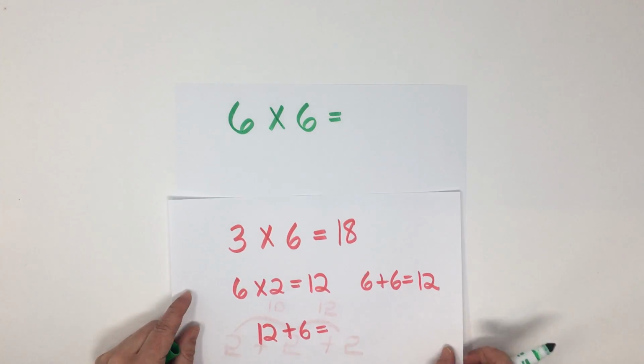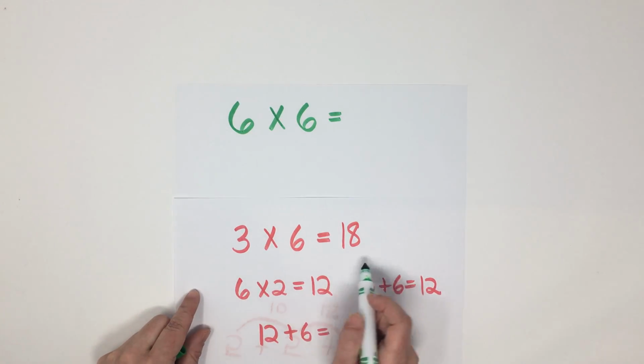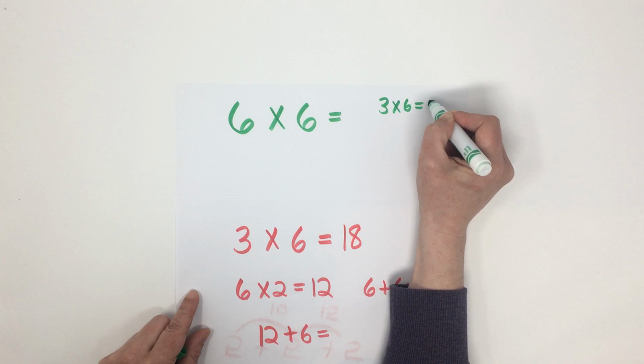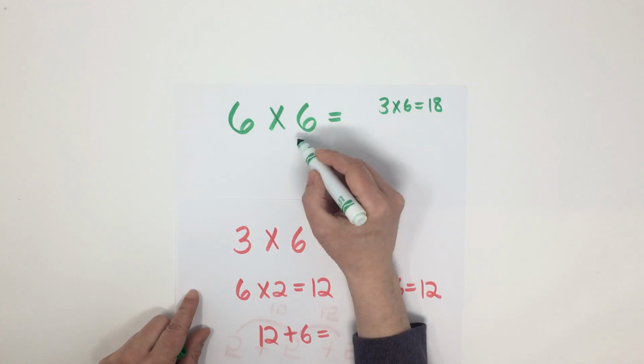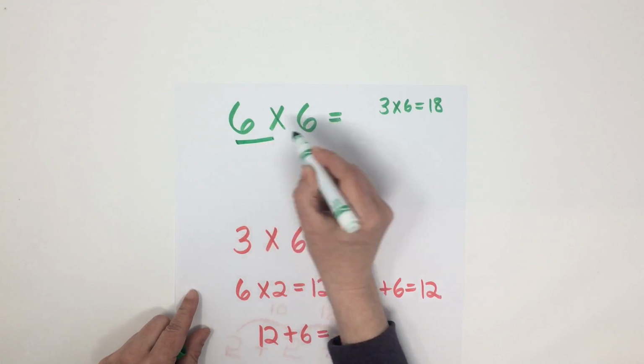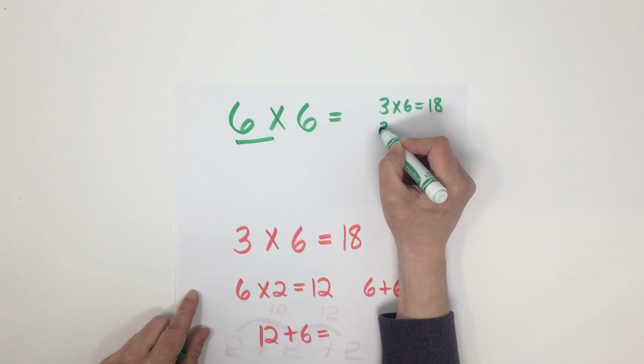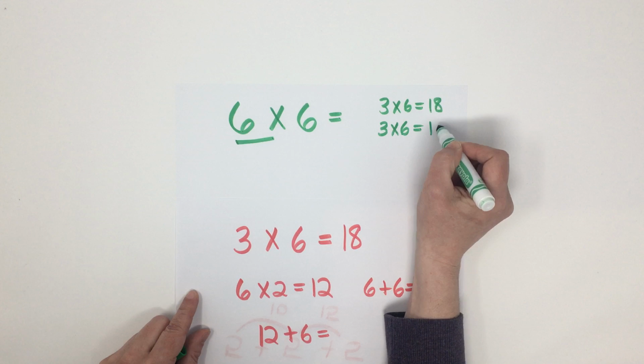I know that 3 times 6 is 18. So I'm going to write that up here. 3 times 6 equals 18. But I need to know how many times it is by 6. So I'm going to do it again. 3 times 6 equals 18.